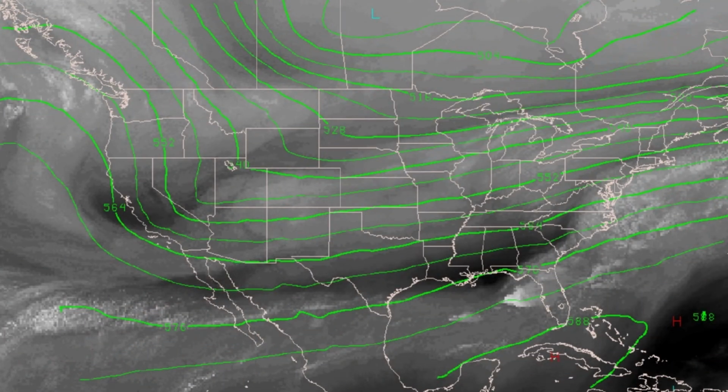The upper air look this morning shows broad troughing across much of the lower 48 and a short wave swinging around that trough here into the southwest, and that will push a surface boundary across the state today.